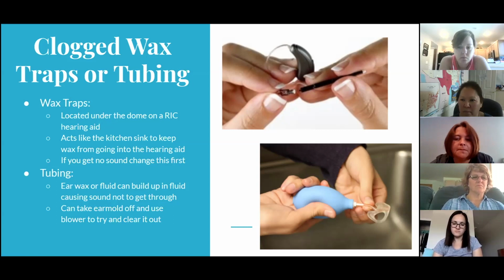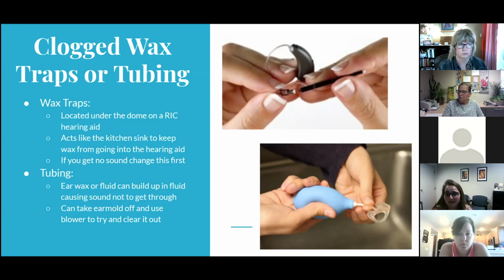When it comes to tubing, if you don't have a RIC hearing aid like we talked about last week, but something more traditional, BTE, behind the ear, and there's earwax or fluid, sometimes our kids can suffer with a lot of ear infections. That can clog up the tubing and cause an issue as well, so that sound is not getting through as well. There are these fun little blowers you can usually find at Walgreens or something like that, and if you detach your ear mold from the hearing aid, you can usually try that, and sometimes that clears up the issue.